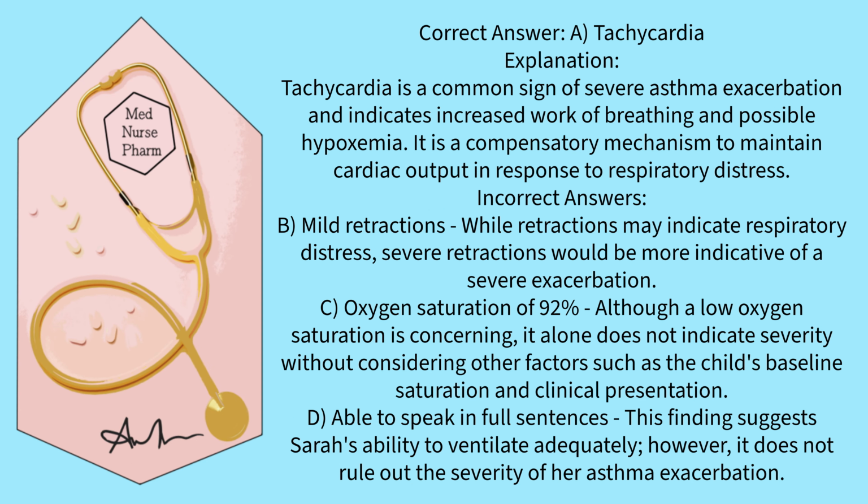Tachycardia. Tachycardia is a common sign of severe asthma exacerbation and indicates increased work of breathing and possible hypoxemia. It is a compensatory mechanism to maintain cardiac output in response to respiratory distress.